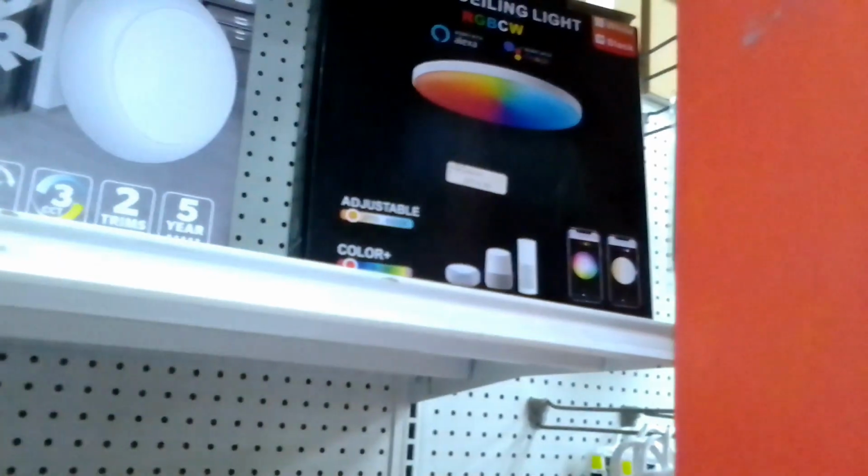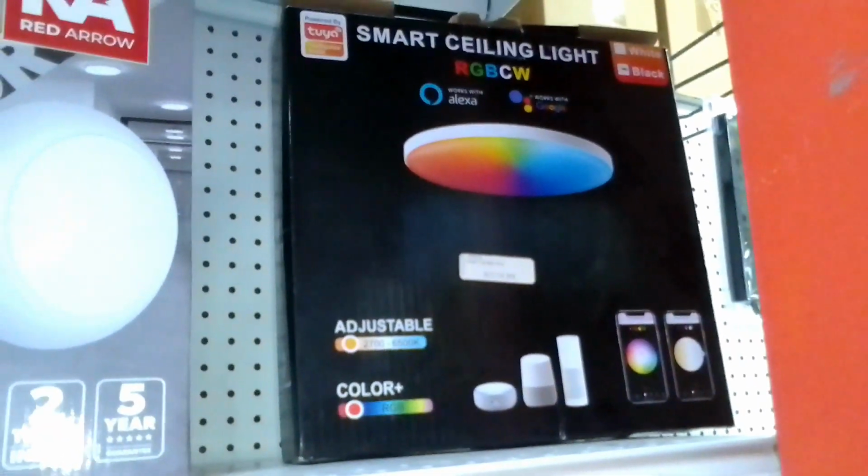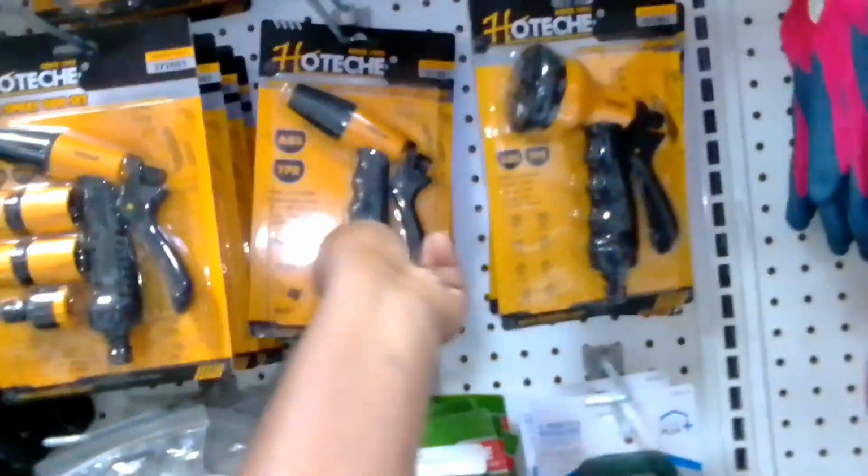Okay. Different color and it works with Alice. I'm gonna take a proper look at that. Nice video and come back. Garden gloves, different brands, brass tremoline.